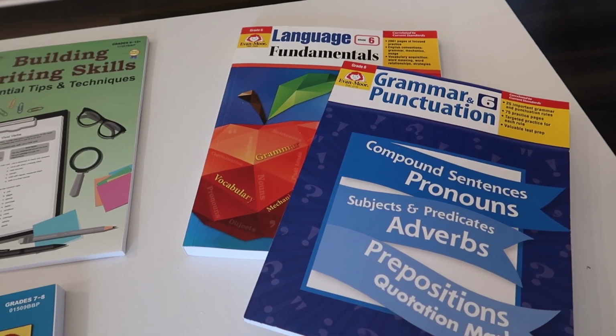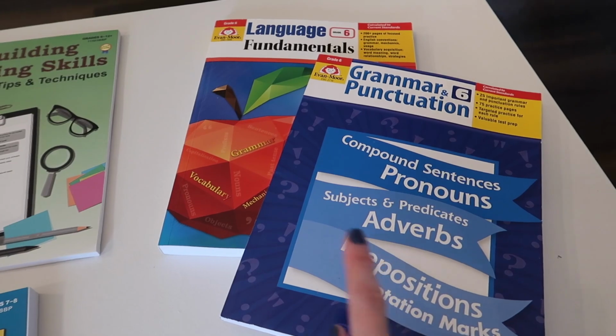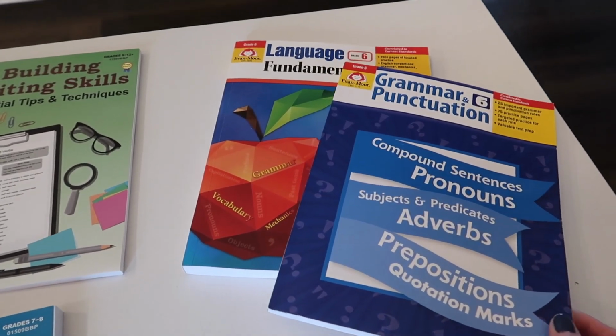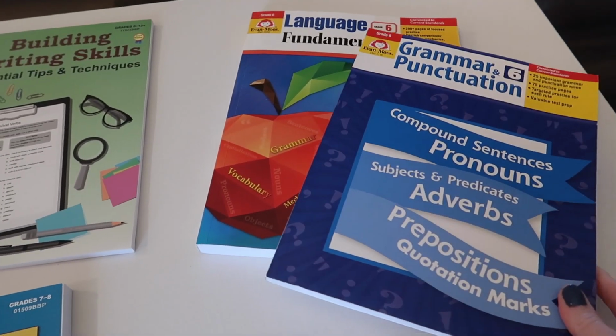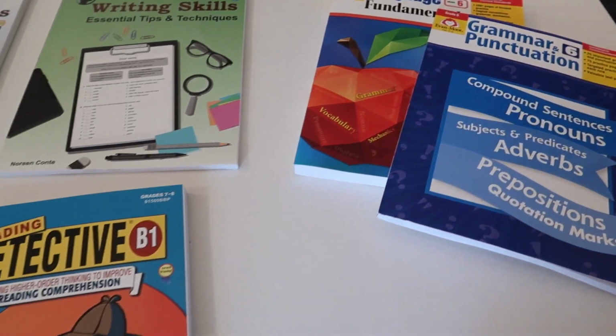It's pretty much the same stuff. I'll be doing a separate video about this too, comparing and contrasting these two. So if you're interested in any of the Evan Moore grammar and punctuation workbooks, I think these two are the best. And so that's why I chose to compare these two. But for her, she's going to be using just this one. But keep in mind, there is another one that's also really good, and stay tuned for that video.